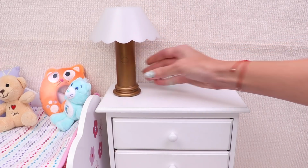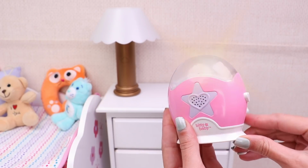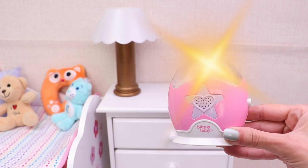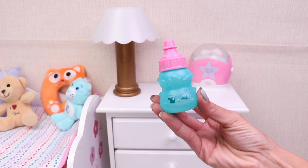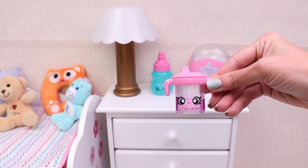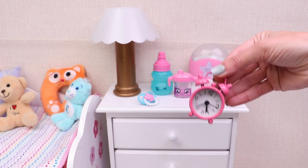The baby needs a lamp. Let's press this button here. This is her special night light and sound machine. A milk bottle, a juice bottle, her dummy, and the clock.